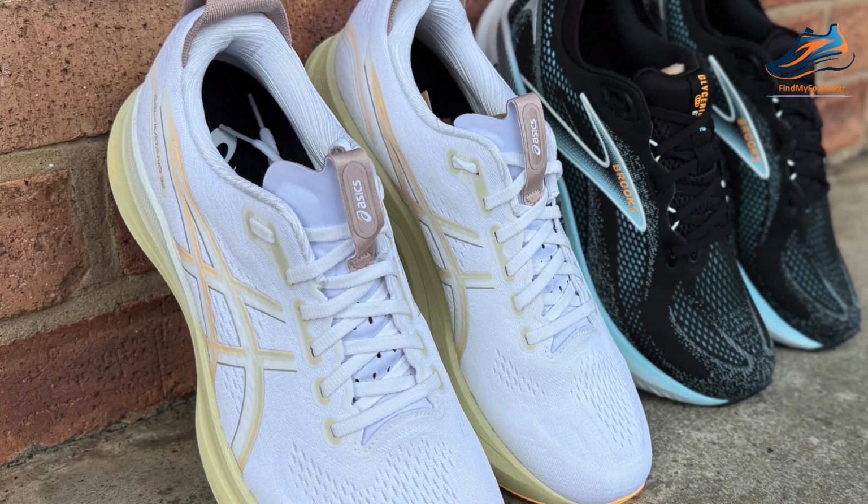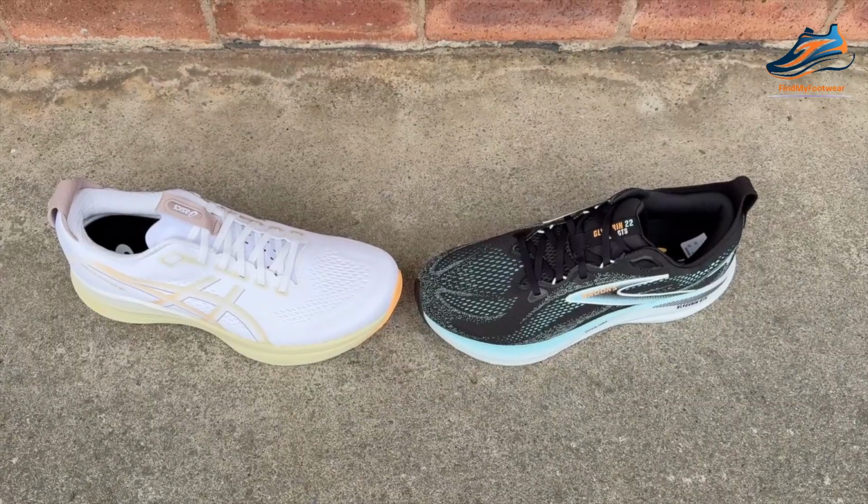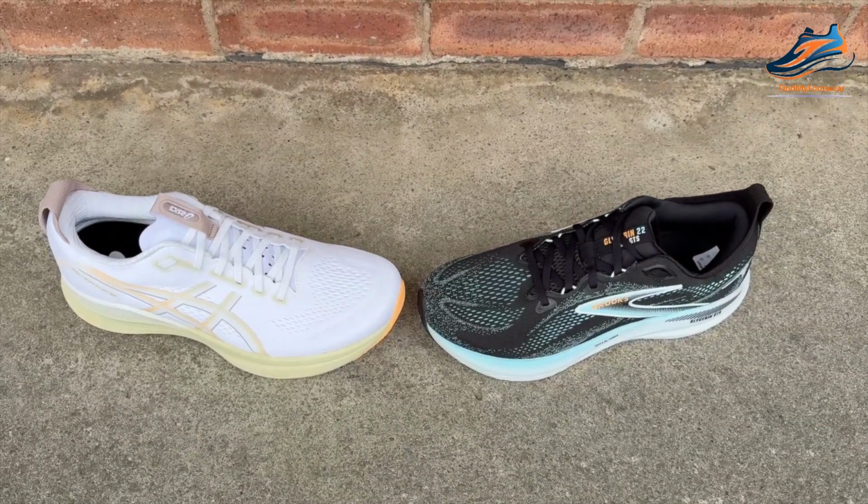Shoes are priced similarly in the US, although in the UK the Kayano is more expensive. Don't know what the reasoning for that is, but in the US they're the same price. On that basis, I would go for the Glycerin because I think it has a slightly more energized feel to it and it offers a greater degree of support. And if you want a support shoe, you want a support shoe. The Kayano is a very soft, plush riding shoe, but the support only offers a little bit of stability. So again, if you need the support, you're going to go for the Glycerin.